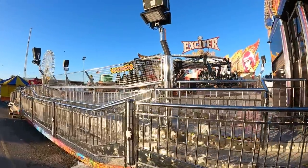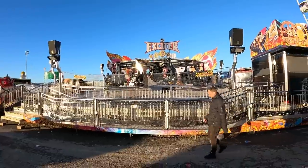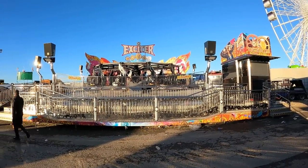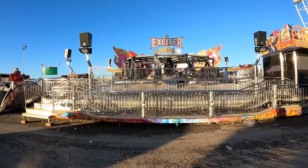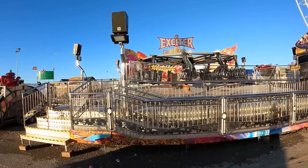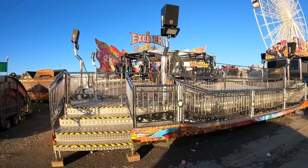There's Exciter. In all honesty, I'd love to see this folded up. It's not that old, but it's not exactly new. And it's so shiny. They keep it looking so fresh. Really good ride, Exciter. It's one of its own. There is another one, which I might go and see later today because I've found out where it is.